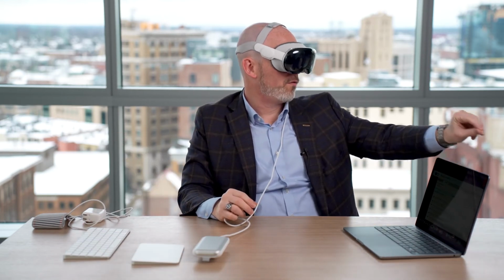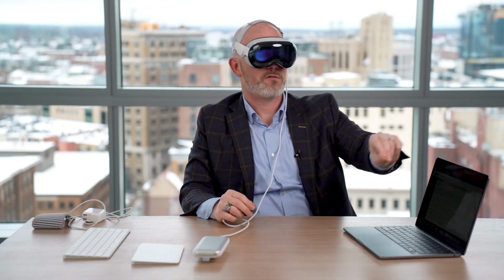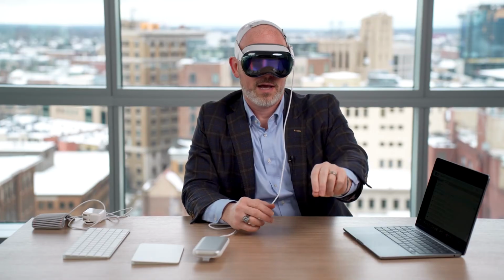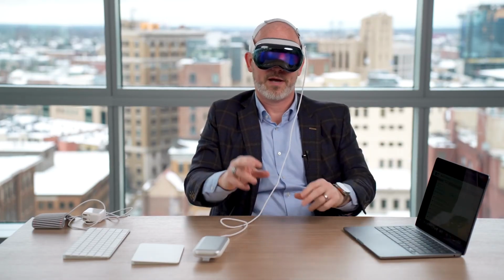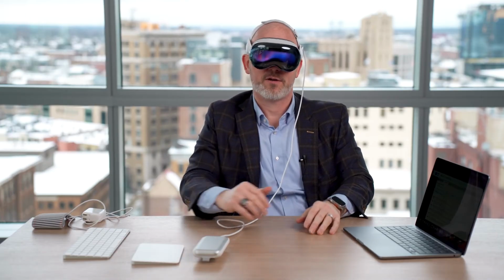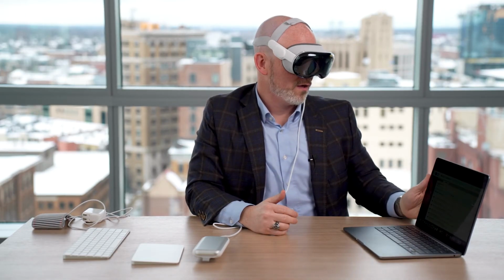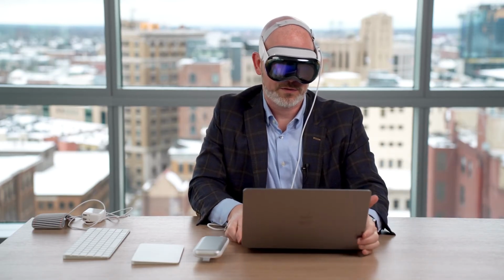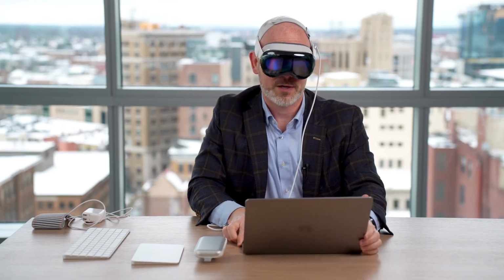Now I'm ready to use this Word document, and I can interact with that as well. Now there is a virtual keyboard that pops up that I can use my fingers for. It's not as efficient for long documents. That's why you might want a physical trackpad or a physical keyboard. But the interaction with your laptop is really special.